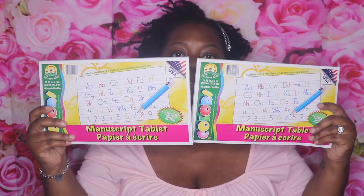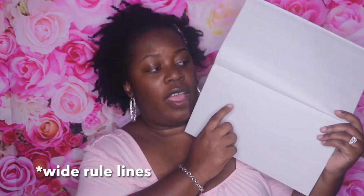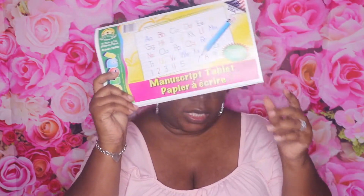Okay, so I got these primarily for Zuri. We are still practicing our handwriting. I am just obsessed with these tablets. I've been buying them ever since we were teaching Caden how to write. So as you see, it has the wide ruled paper and the dotted line in between, which is perfect for when you're teaching preschoolers and kindergartners how to write. So I stocked up on these. I think I got 4.